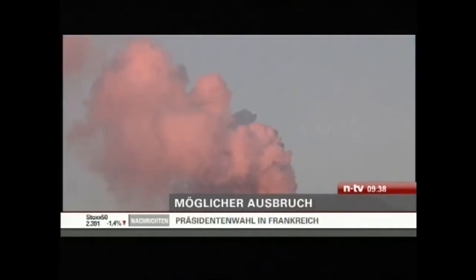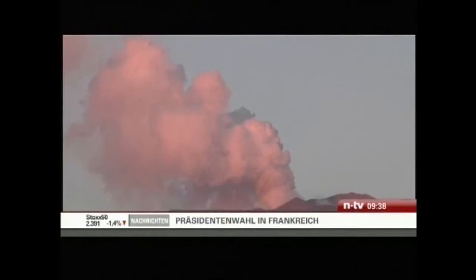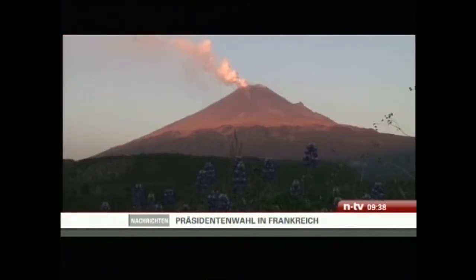Mexikos größter aktiver Vulkan, der Popocatépetl, gibt keine Ruhe. Der rund 5.500 Meter hohe Feuerberg droht auszubrechen.